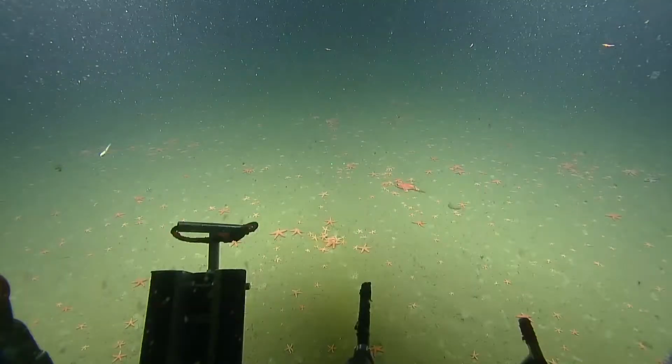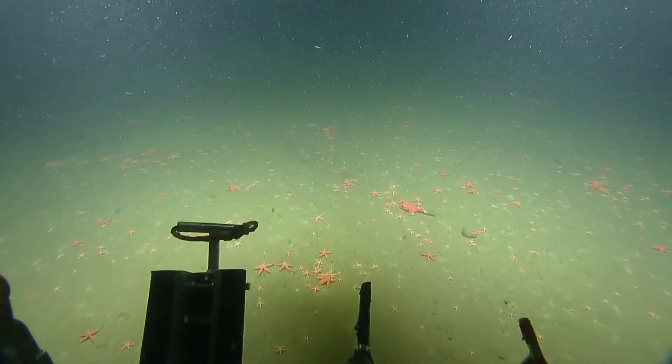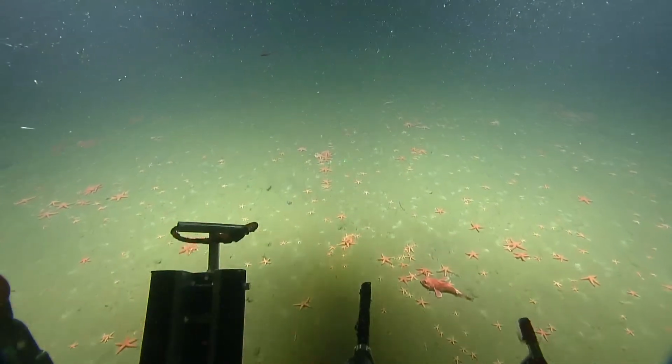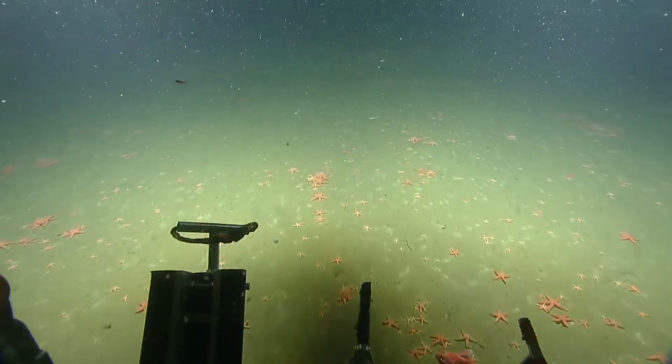We've seen sea stars on the seafloor here at Astoria Canyon. Yeah, they're so pretty. Yeah, it's absolutely beautiful. Oh, there's a little guy we haven't seen before. And making our way to the next waypoint.